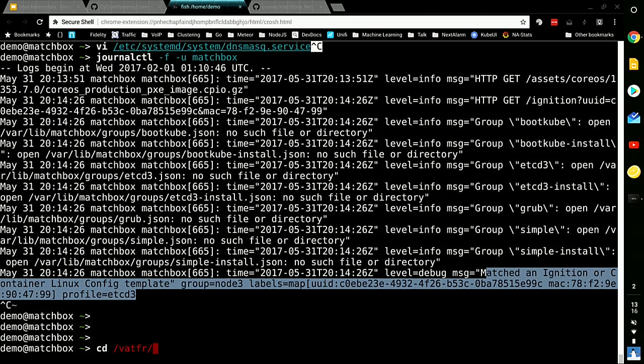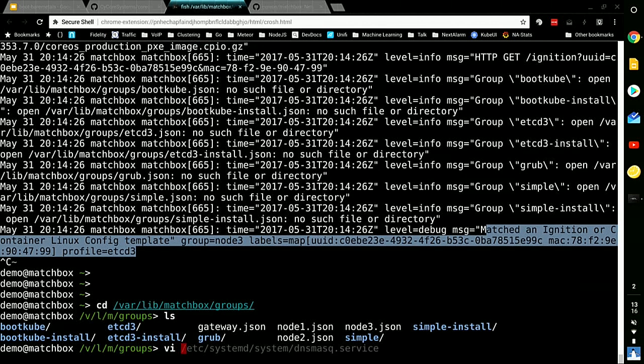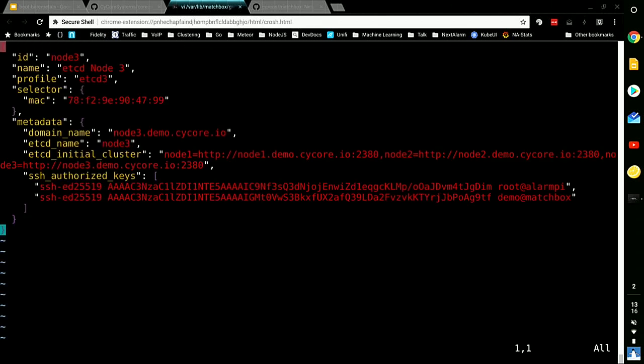So if we take a look at var lib matchbox groups and take a look at node 3, we'll see we're matching based on just the MAC address here as the selector. We're setting a few variables since we are building essentially a 3-node etcd cluster as the demo. We define the etcd name for the node. We define what the expected initial cluster is. So in this case, we have node 1, node 2, node 3, and what their URIs are for etcd. And we specify a couple of SSH keys so that we can SSH into them.